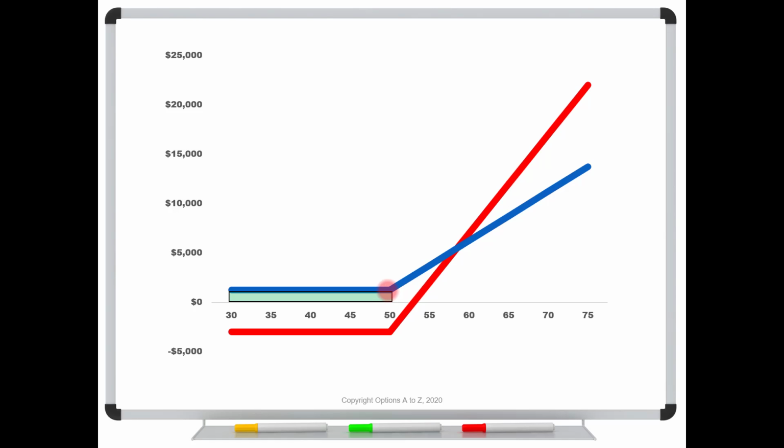Now, is there a trade-off? Sure. Notice the slope of this red line is much steeper than the blue. And that's because on the red line you have 1,000 deltas, and on the blue line we've got 500 deltas because we only own 5 calls. But like all strategies, it's a trade-off. So it's not a bad deal though. We've got a guaranteed gain, we've guaranteed to grow the portfolio, and we still have the potential for unlimited gains.